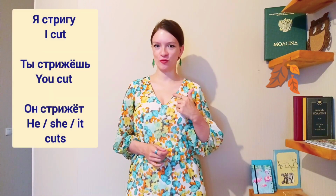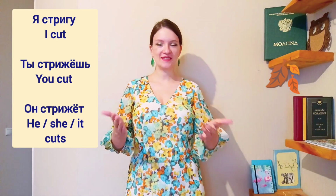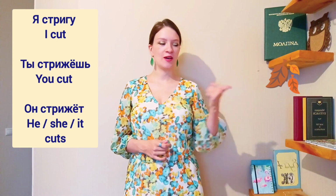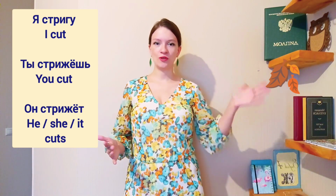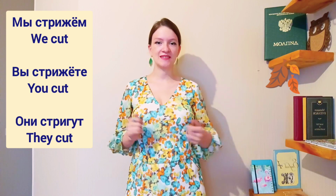So стричь infinitive. Я стригу. Ты стрижешь. Он, она, оно стрижет. Мы стрижем. Вы стрижете. Они стригут.